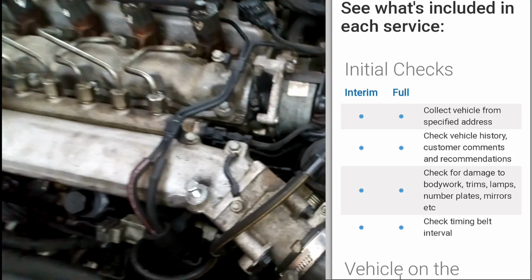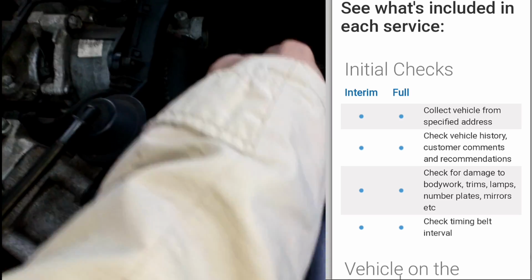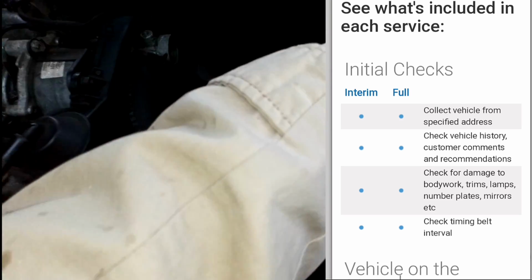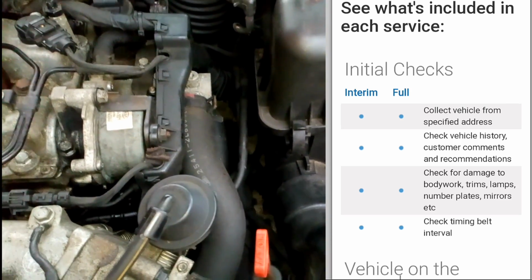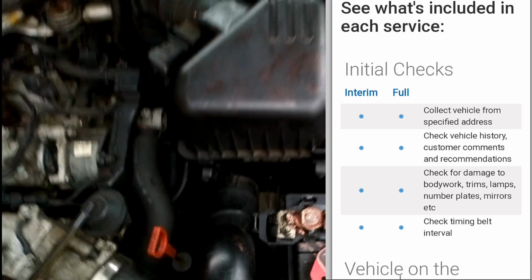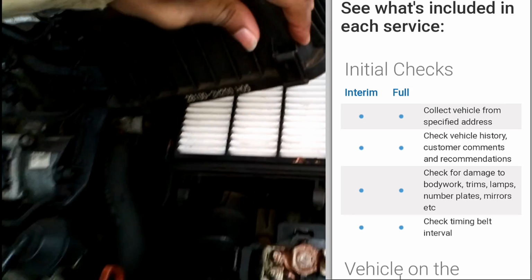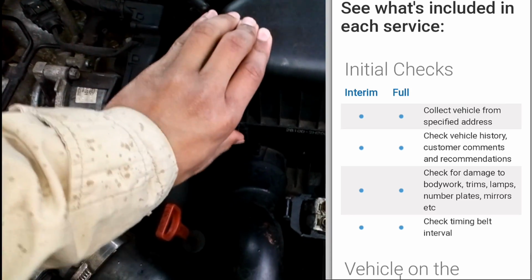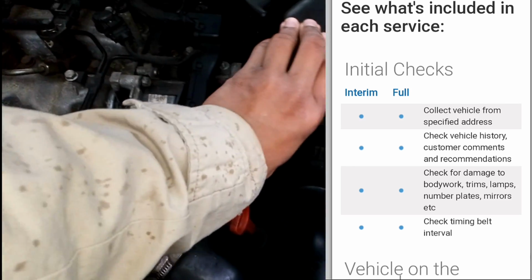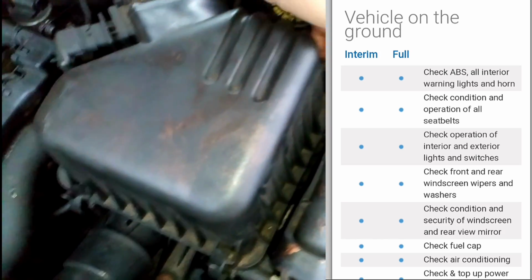They've claimed that they've changed the oil filter and air filter. Right, I'm going to check the air filter in a moment. Right, here is the air filter, and I can confirm that they've changed it. What they've done is put grease all over. This is just grease. It's not something that's not supposed to be in here.